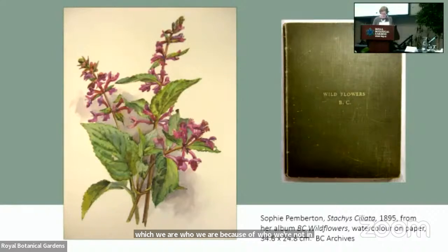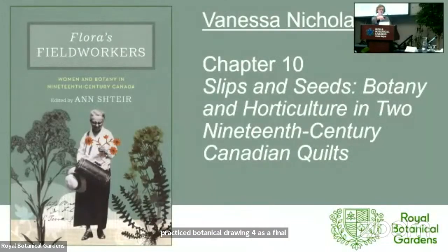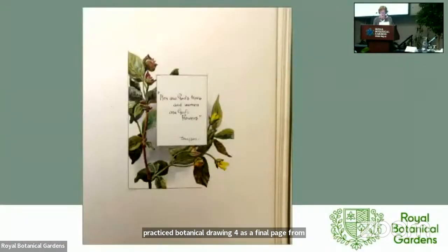In my chapter, I put this insight to work in order to ask the question, what might this pattern of thinking about similarity and difference and identity have meant for the Canadian women who practiced botanical drawing. For as a final page from Sophie Pemberton's album reminds us, the practices of botanical identification have also been profoundly gendered. Men are God's trees, it proclaims, and women are God's flowers.